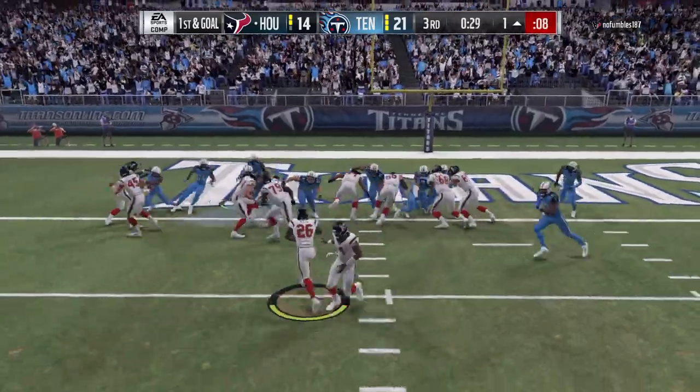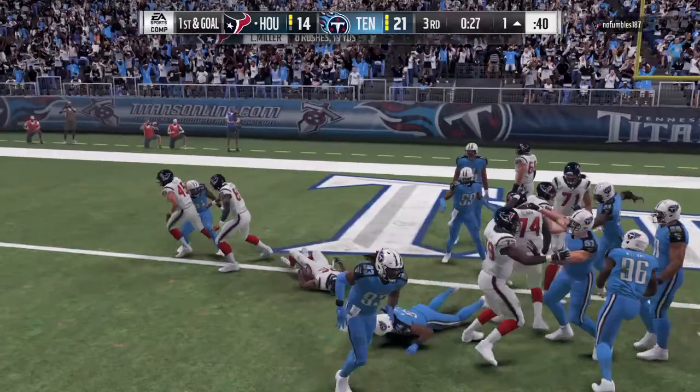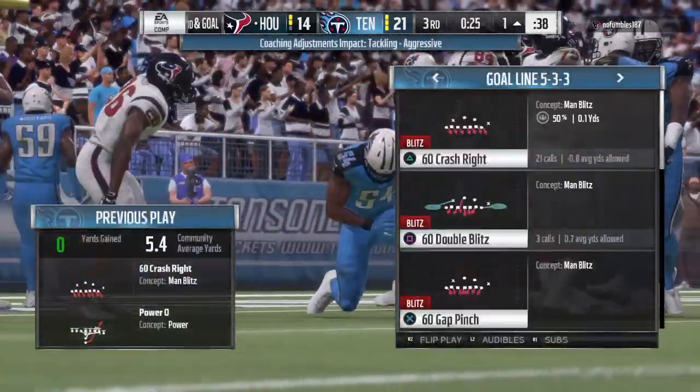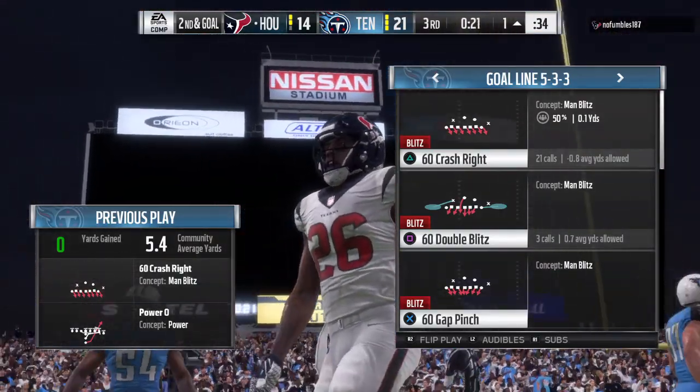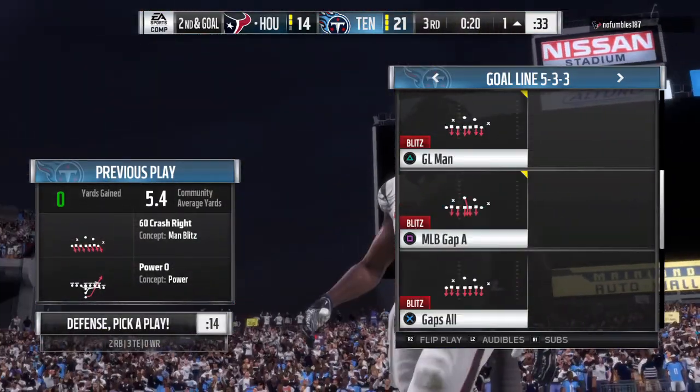They come out with 1 back and 3 tight ends, and he is not going to get through here on try number 1. They stop him at the goal line. No gain on the play, and it's going to be 2nd and goal.